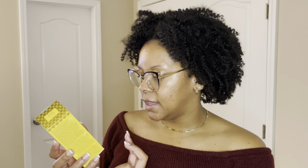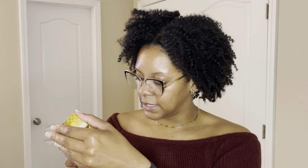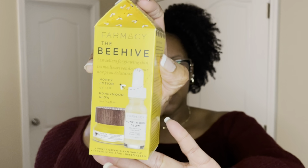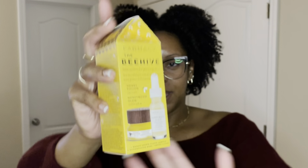This is the Pharmacy Beehive. So this is the Honeymoon Glow mini, and the Honey Potion, which is the hydration mask. The Honeymoon Glow is an AHA resurfacing night serum, so I won't naturally be using that every night. Let me show y'all the packaging first before I dive into it. But look at how cute this is, like a little beehive.